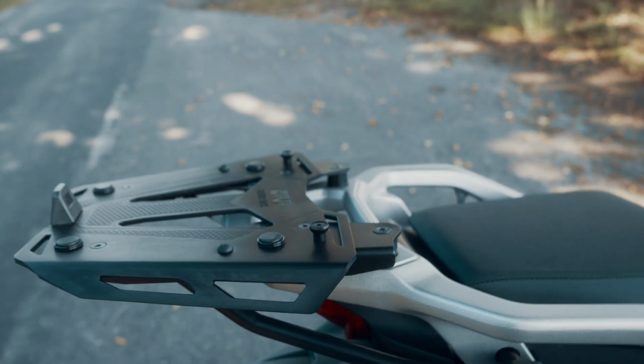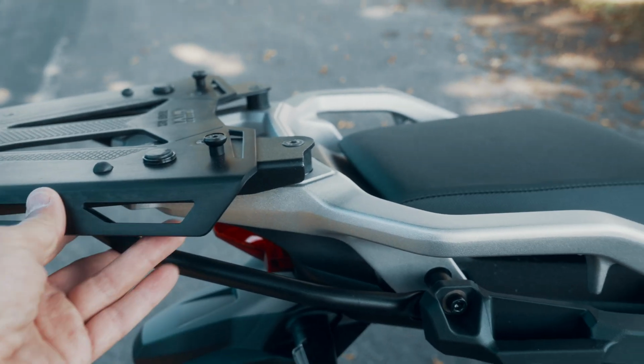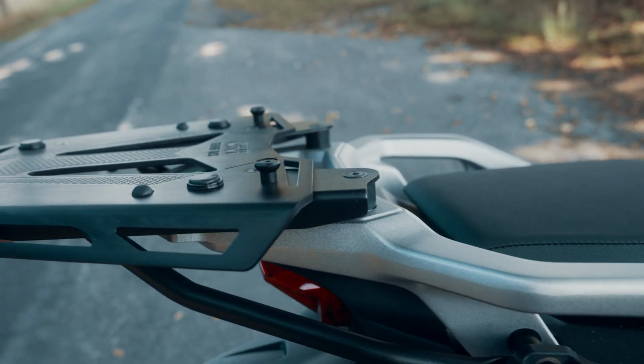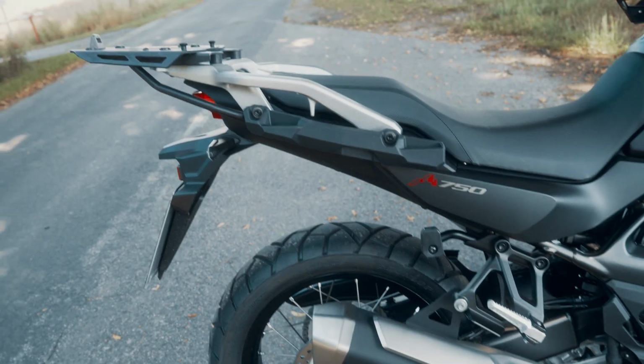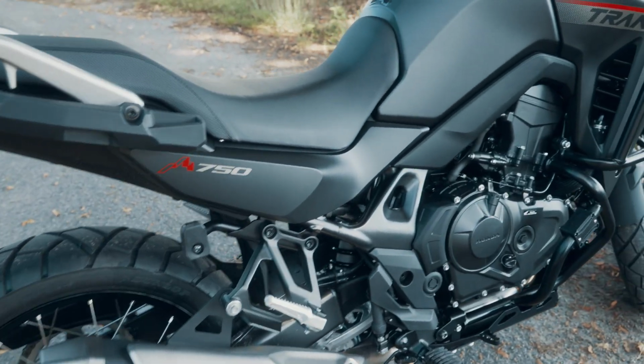And on the back there will be my trusty GIVI top case, the Tracker 58. And this is the GIVI mount especially for the Honda Transalp. Very solid. Everything is made out of metal. Gives me about 110 liters of luggage. This will be enough for my road trip because I'm traveling alone.